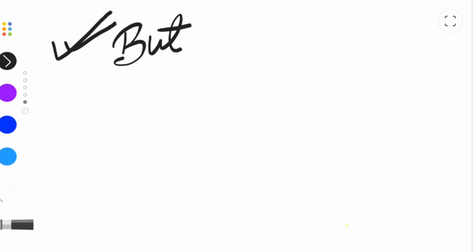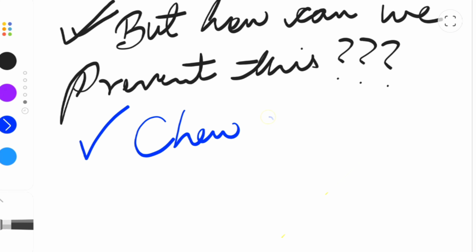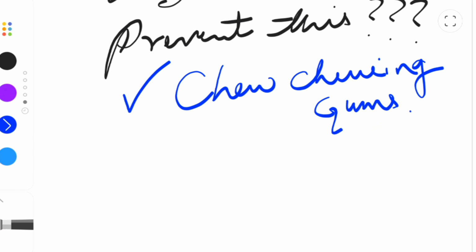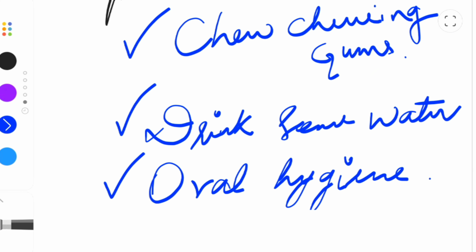But how can we prevent this? Next time, if you drink milk or eat any dairy product, try chewing gum or drink some water after drinking milk, and keep maintaining good oral health.